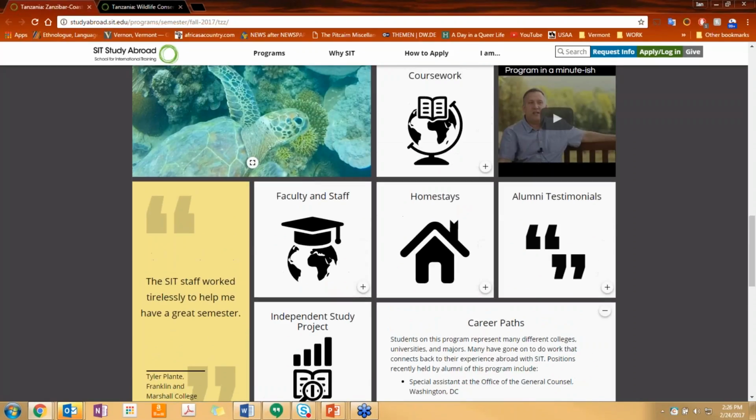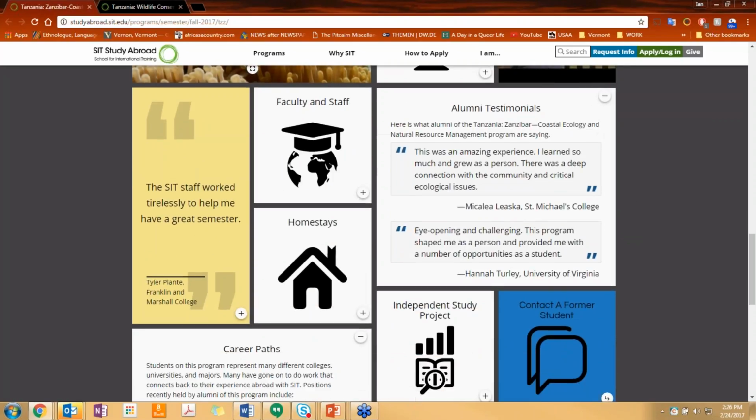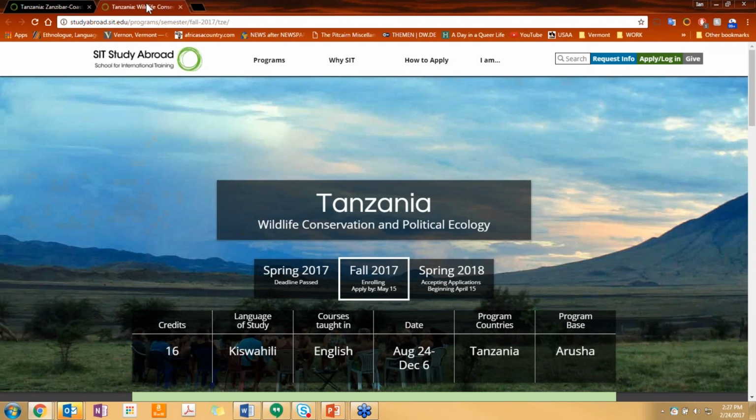And it's also important to know that there are alumni testimonials on every page as well. You'll see this blue tile here with the thought bubble emojis, where you can click on it and it'll bring you to the form to contact former students. Do you want to go to the Arusha program out in Serengeti? Yes.